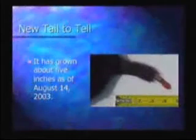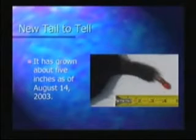This is the new tail that grew. In this picture, this is about where his tail would have been. All of this is new. Notice this little red thing on the end.